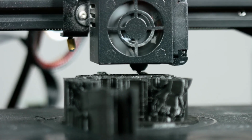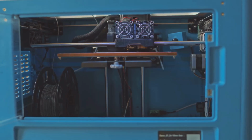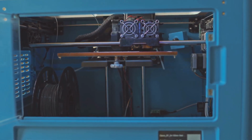Now consider the benefits of on-demand production. No longer will we need to stockpile goods or wait for lengthy shipping times. With 3D printing, products can be made exactly when and where they're needed, reducing waste and boosting efficiency.